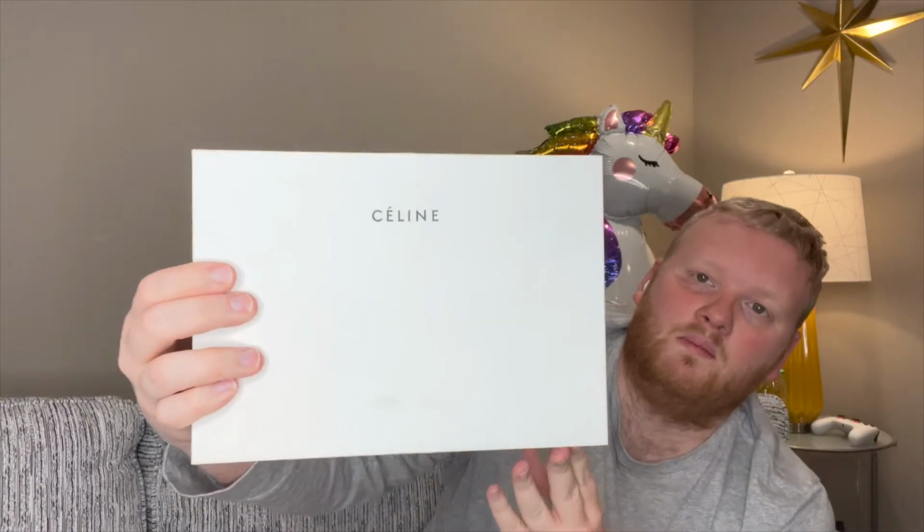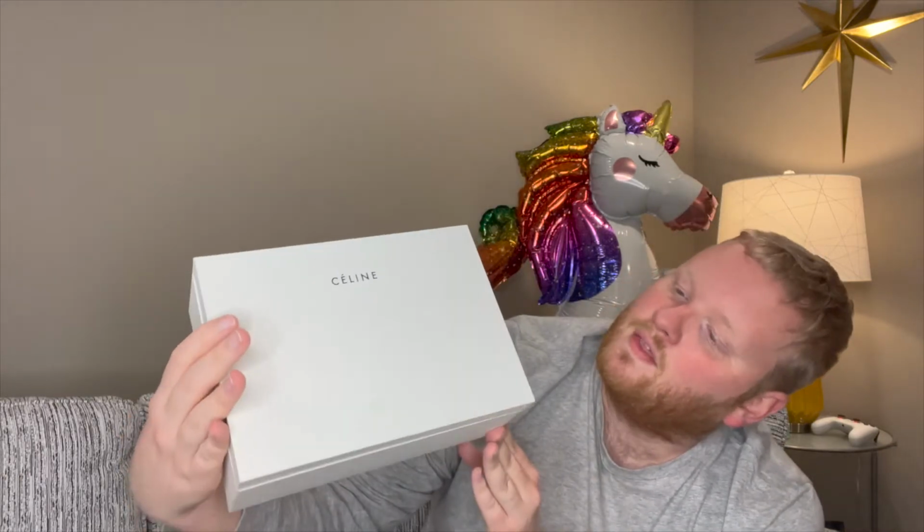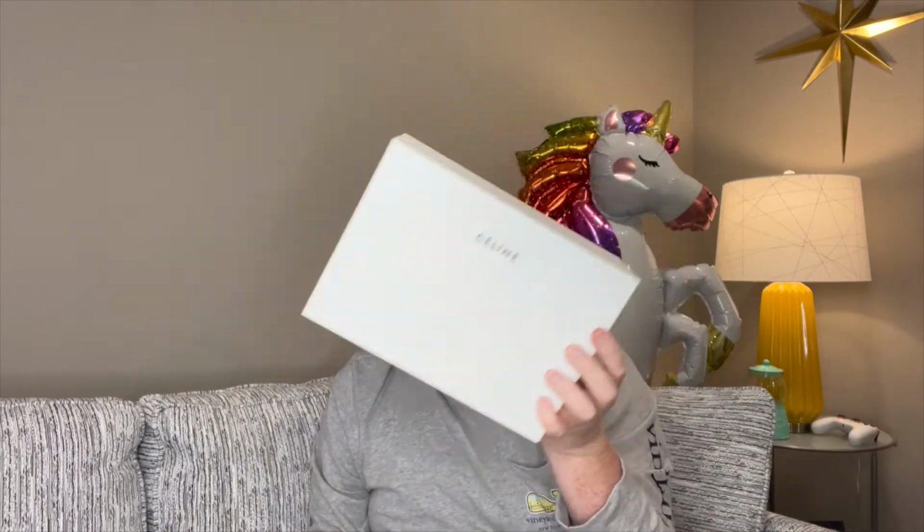All right, so this is my very first Celine. So here it is. This is a white box. I believe this item was from 2011, if I recall. And there's just a Fashionphile sticker over here for their inventory purposes. But other than that, it's just a white box. It's a little bit discolored and worn, but it's kind of a canvasy fabric box. Kind of feels like the Louis Vuitton, maybe a little bit softer. So there's that.